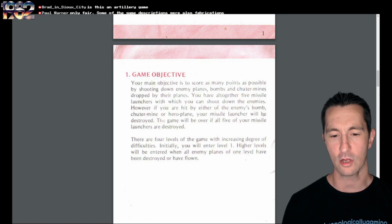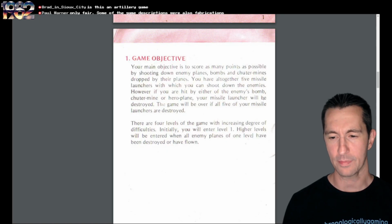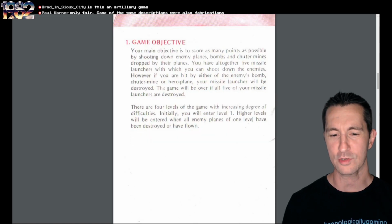You have 5 missile launchers. You can shoot down enemies. However, if you're hit by enemy bomb shooter... Okay, I don't think I need to read any more. You can read it yourself, but I think we understand how the game works.